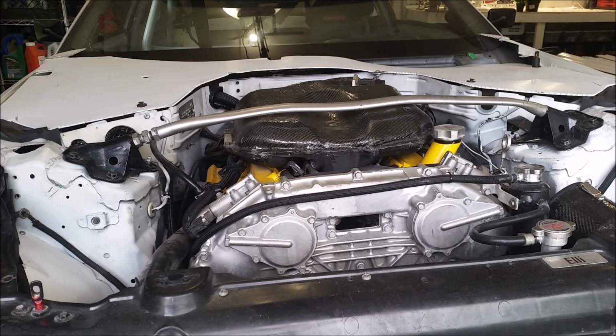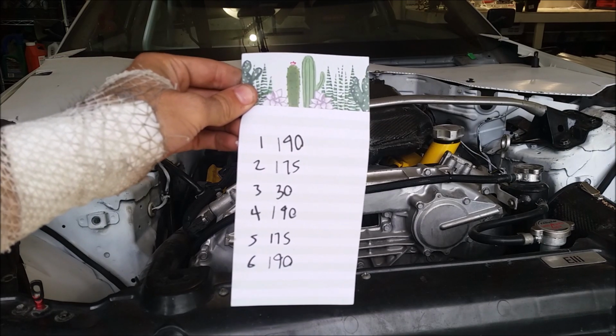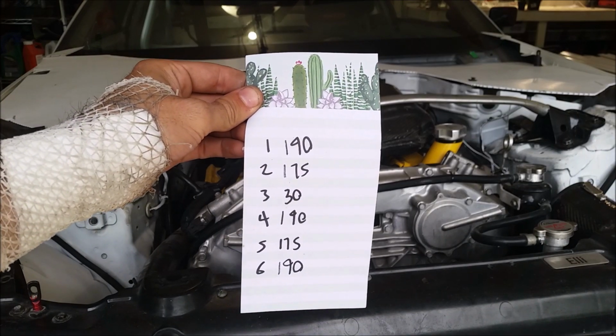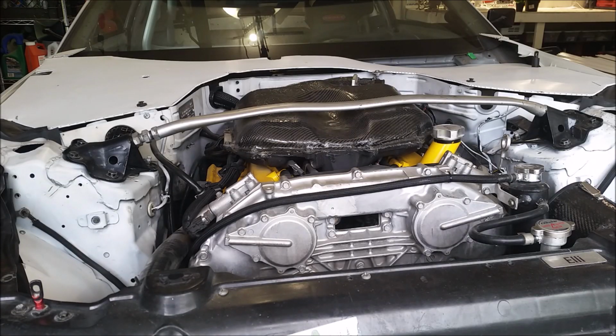And the last update is a bit of bad news. I did a compression test on the motor and 5 of the cylinders were great. 1 of them was not. So as you can see from the numbers here, we got 190 or 175 for 5 of the cylinders, and then 30 for cylinder number 3. And the max number I actually got was 40. I don't know why I wrote 30, but I'm not sure what the issue is.